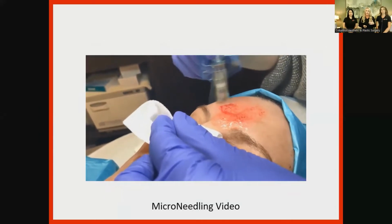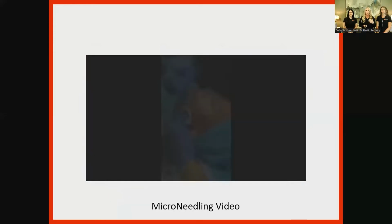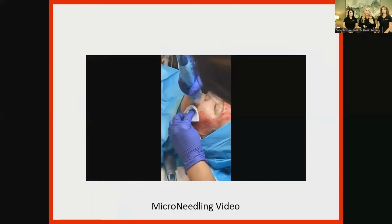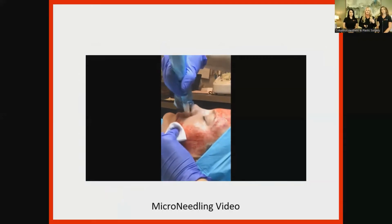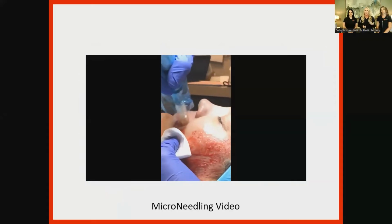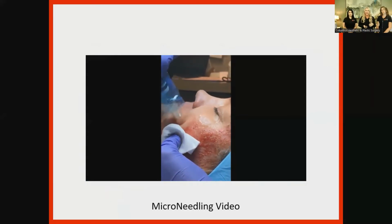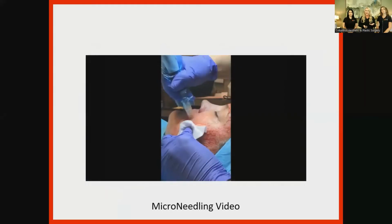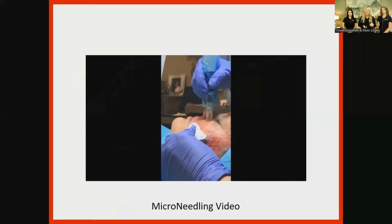So before any of our microneedling treatments, you're going to wash your face at home, put on numbing, and then you are going to come in. We obviously remove the numbing cream before we do any of these treatments. So it's very comfortable. You can see in this video that she does have a little bit of pinpoint bleeding, but it's a very comfortable treatment. And obviously after the treatment, we're going to clean all that off.